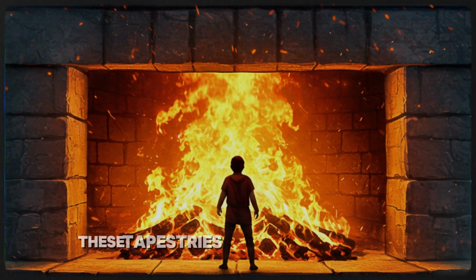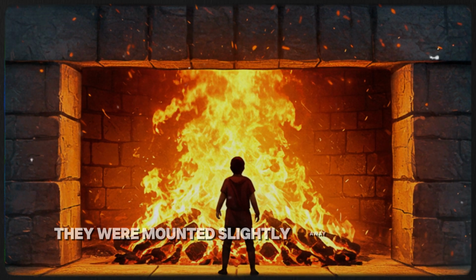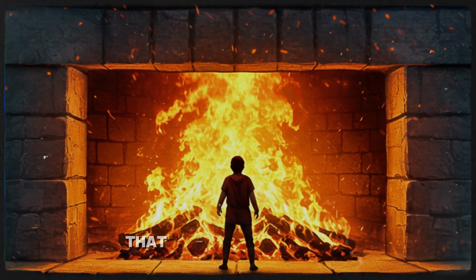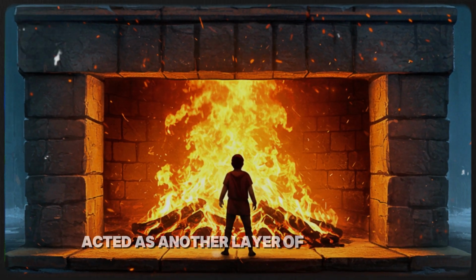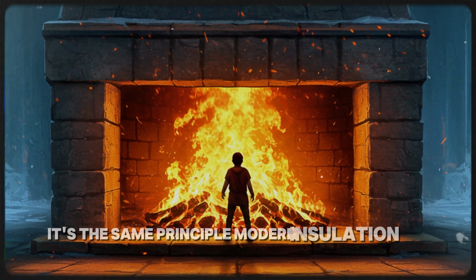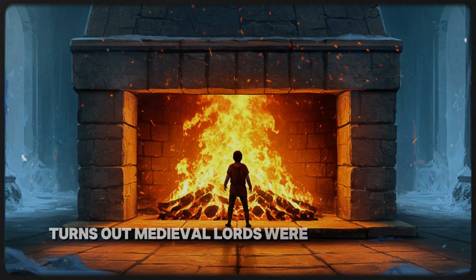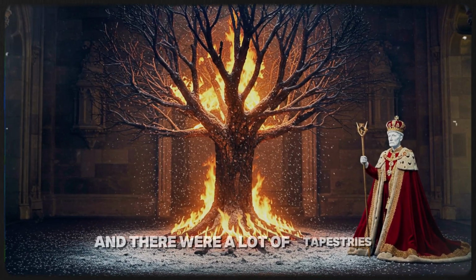These tapestries didn't just hang flat. They were mounted slightly away from the wall, creating a little air gap. That pocket of trapped air acted as another layer of insulation. It's the same principle modern insulation uses today. Turns out, medieval lords were way ahead of their time, and there were a lot of tapestries.